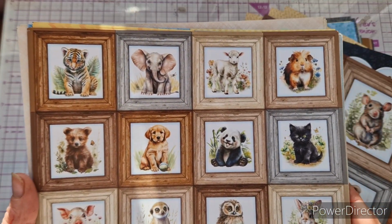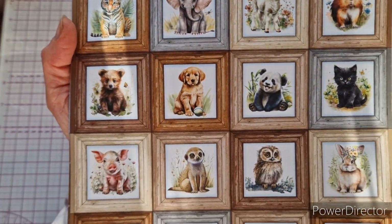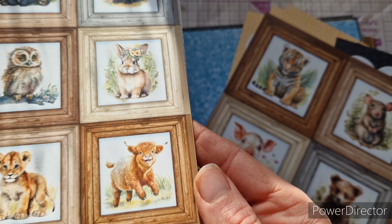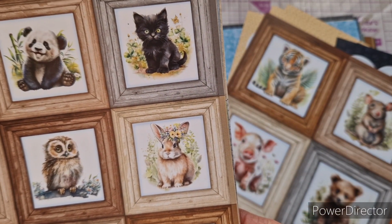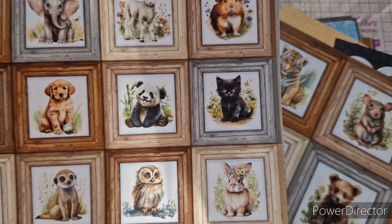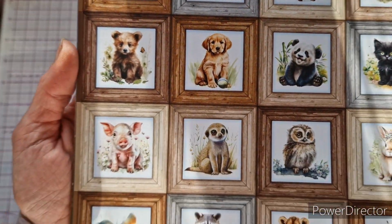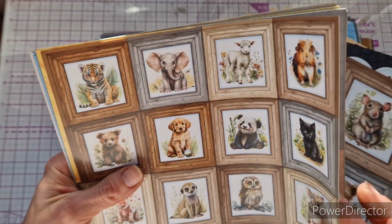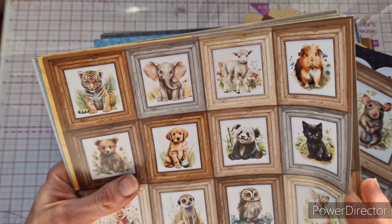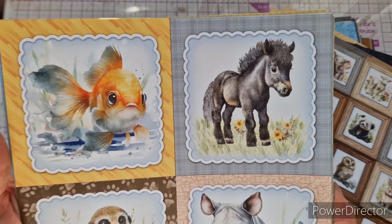Then, oh my goodness, would you look at the puppy? Oh my word, I love the little Highland cow. Would you look? The bunny, these are so cute. Look at that elephant. Even a goldfish. Super, super cute. Okay, then we have some more large toppers.